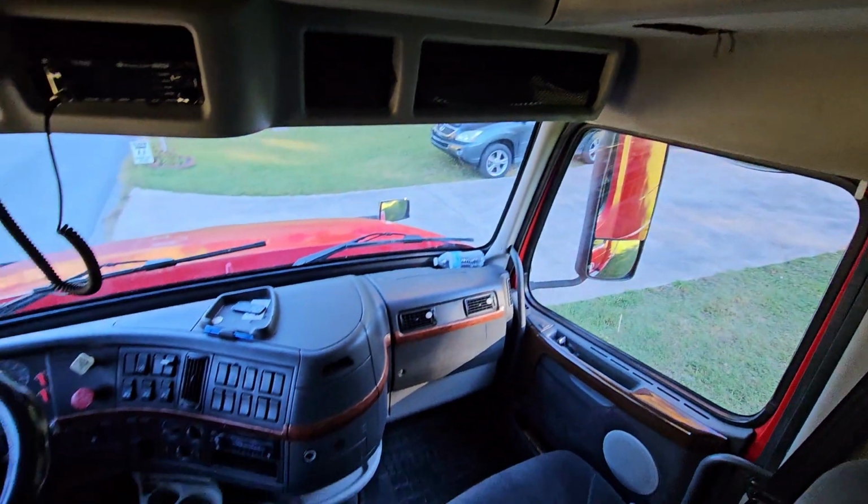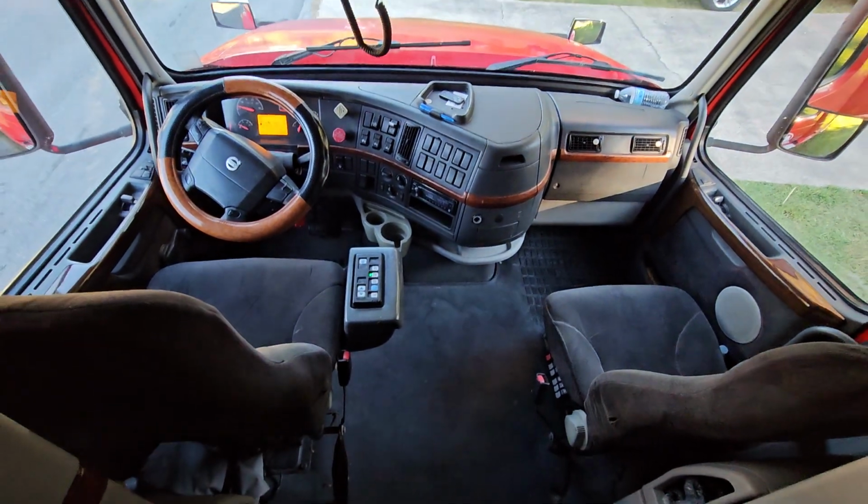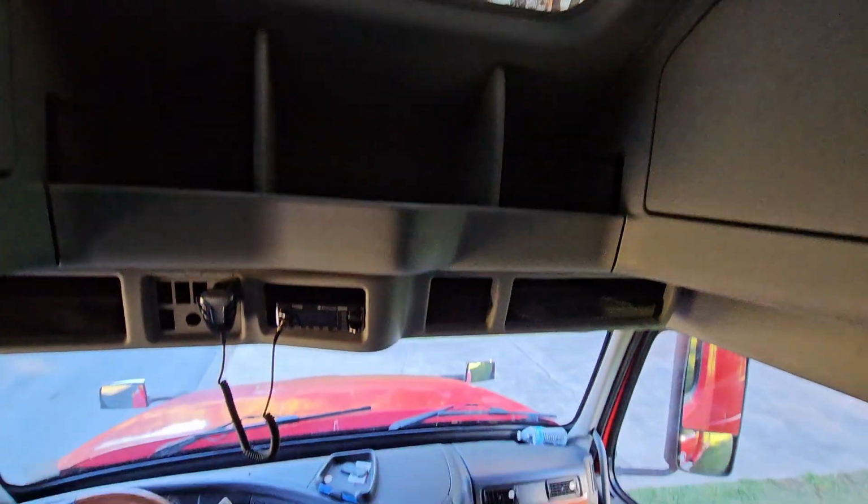Has a table here with two benches. Your APU system is right here. It fully works, fires right up. Your outlet, your APU vents, right there and right there. Windows, we got your ladder here for the bunk. A lot of headroom here.